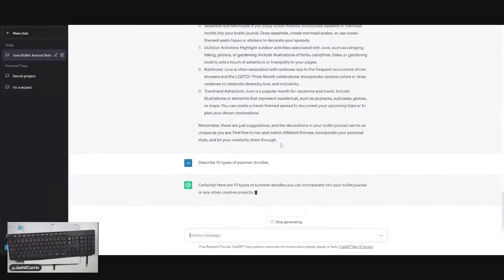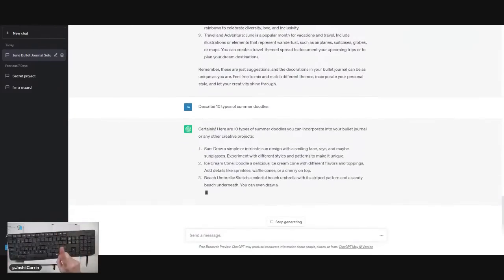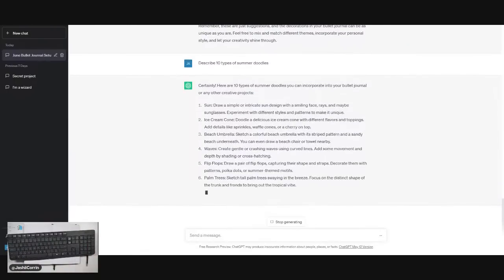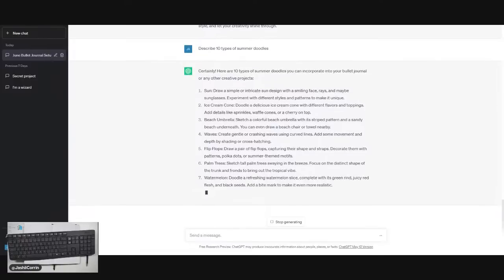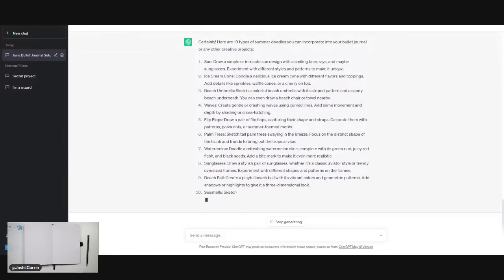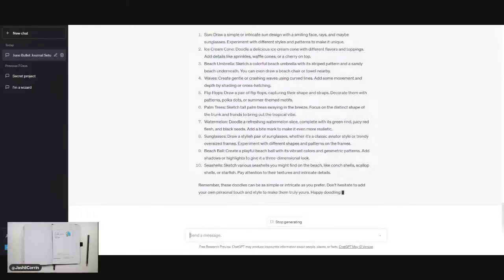Alrighty, certainly, here are 10 types of summer doodles. See, we don't even have to think. See, ice cream cone, I knew it. Beach umbrella, waves, flip-flops, excellent, got it. Palm trees, watermelon, yum. Water activities, love that. Sunglasses, beach ball, beach shells, okay, yep. So we're kind of going for summer vibes like at the beach, it seems. So we're going to want to add some of those things into it too.